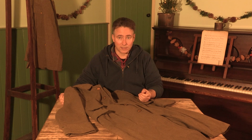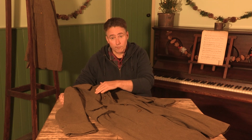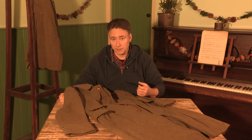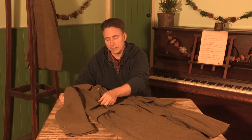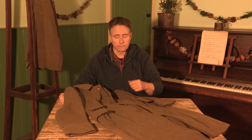Introduced, as you'd expect, in 1909, it was single-breasted. It had these turned-back cuffs, rifle patches on the shoulders, pretty much exactly the same as the service dress jacket, and this very distinctive small ticket pocket just above the right-hand pocket.